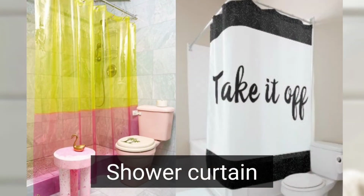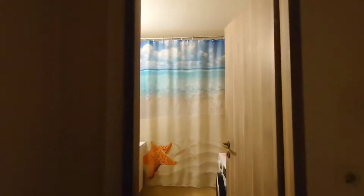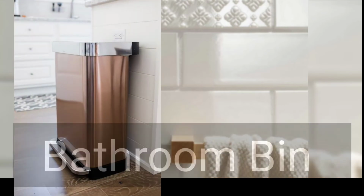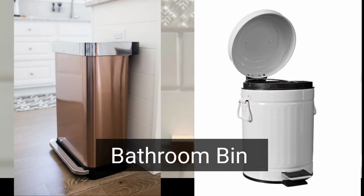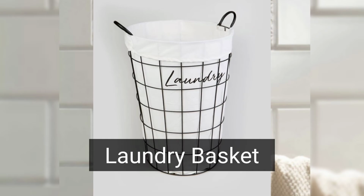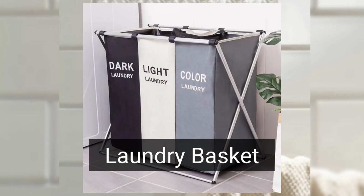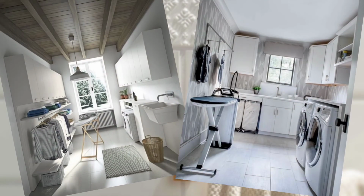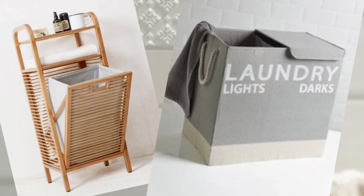And of course, the shower curtain. I consider this as the key art in your bathroom. It will bring much personality and it will set the flow of the room, especially if you have a small bathroom like ours. The next item would be a bathroom bin or a trash can, whatever you want to call it. Yes, it's one of those things that is really needed in the bathroom. The laundry basket. If you happen to have a small home like I do, laundry rooms don't exist. Or given the fact that most of us are home, you probably transformed it into a home gym. So for small fabulous homes, a laundry basket is needed in the bathroom.